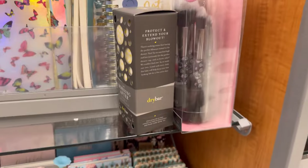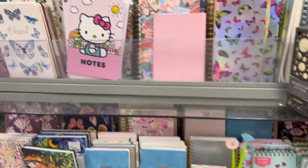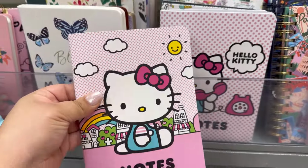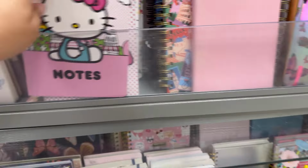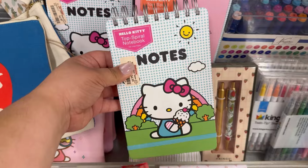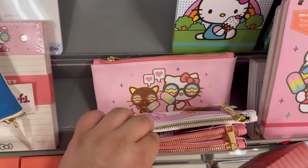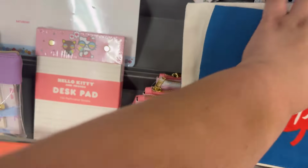And they also had the notepads that I had seen before. And it looks like someone passed on these makeup brushes, but they had a few different types of books. They also had these little pencil pouches, which I thought were super cute as well. It looks like they're a part of their new summer collection, and I'm obsessed with all the pink.